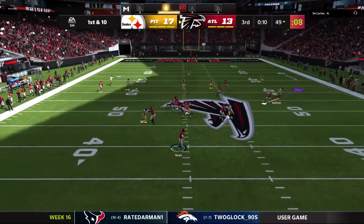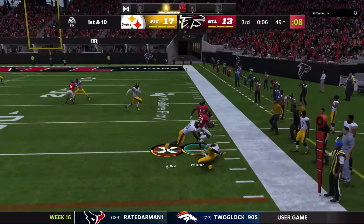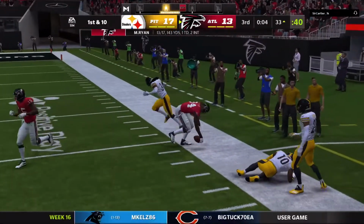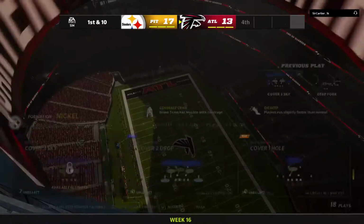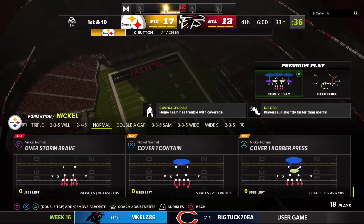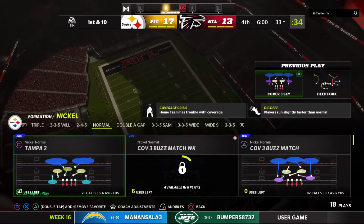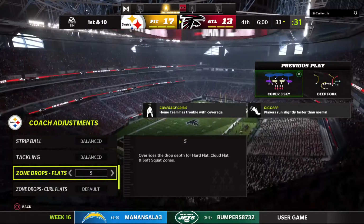Now Ryan on first down. And he'll complete this one to Patterson. And he's corralled, but not before getting it inside the 35. 1 quarter remains here in Week 16. You are watching the NFL on EA Sports. Falcons, 13.